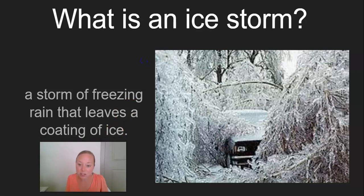What is an ice storm? This is what we get a lot around where we live. An ice storm is a storm of freezing rain that leaves a coating of ice. So you see the ice is weighing down all the trees and they're even falling down on the car. A lot of times they may also fall on power lines, and that's what can cause us to lose electricity.